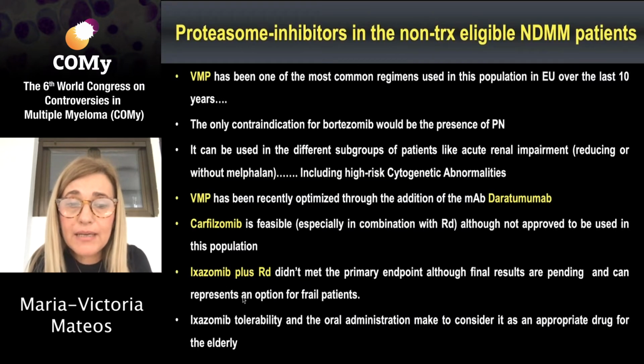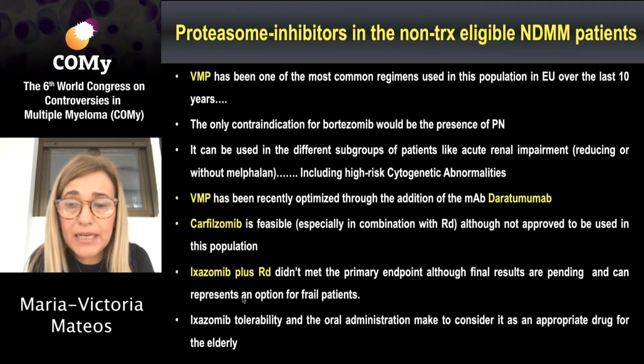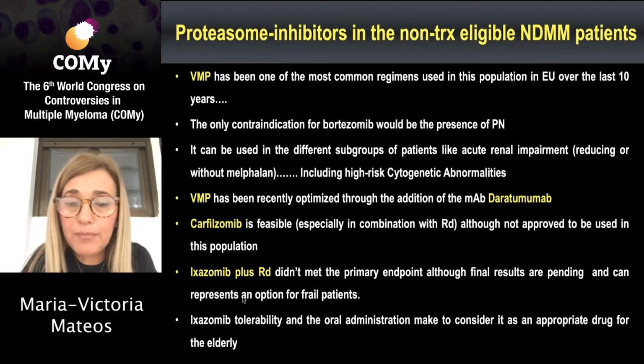Definitely, ixazomib plus lenalidomide and dexamethasone didn't meet the primary endpoint, although the final results are pending, and ixazomib tolerability and the oral administration make it possible to consider it as an appropriate drug for the elderly population.